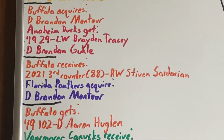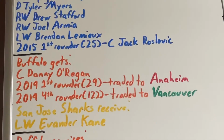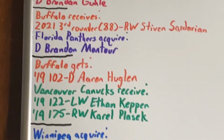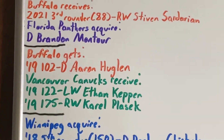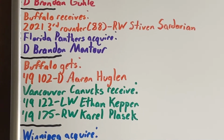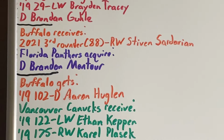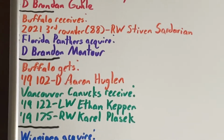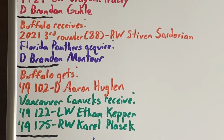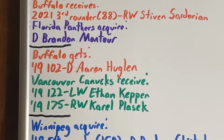So, yeah. Buffalo also got a 2019 4th-round pick from San Jose in exchange for Evander Kane. That pick would become the 122nd pick, and that would be traded to the Vancouver Canucks with another pick in exchange for the 102nd pick. And with the 102nd pick in that draft, Buffalo would select defenseman Aaron Hoagland, and Hoagland had a back injury hamper him for 2 years, unfortunately, his draft year and then the year after. But he has recently returned for the organization, I should say, and he's played in the USHL. So he was good. He's not great. We'll have to see. You know, there's a reason he fell to the 4th round in that draft.